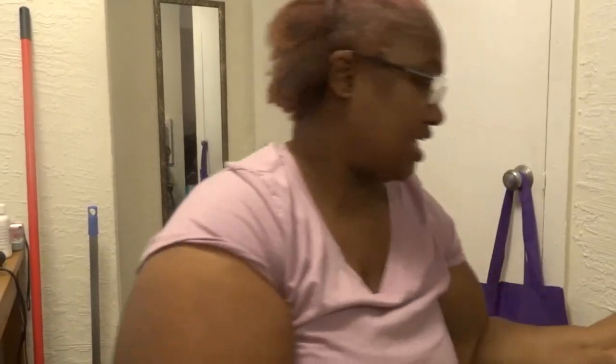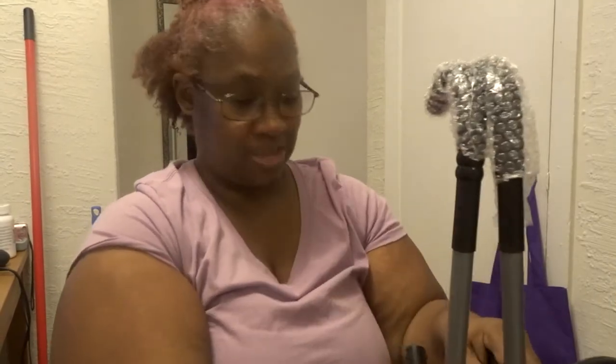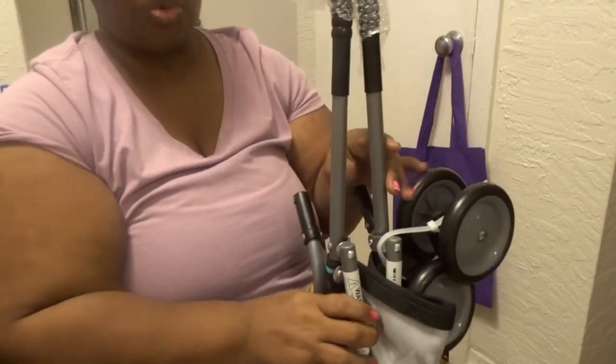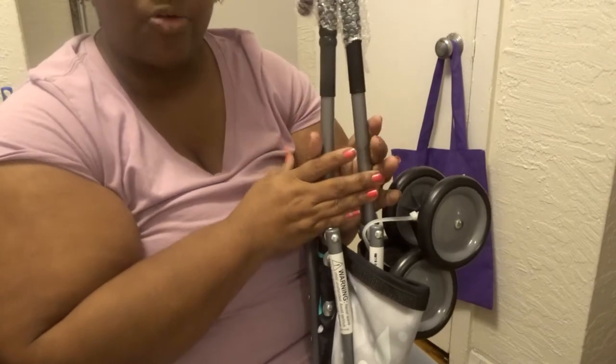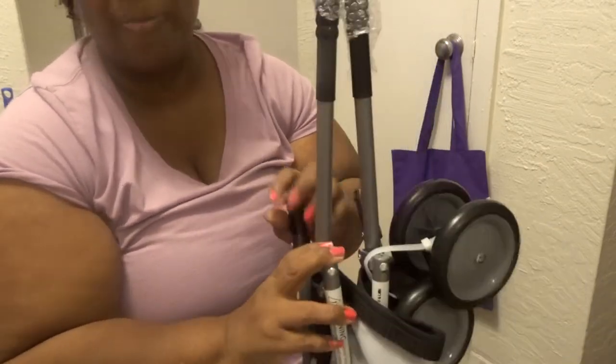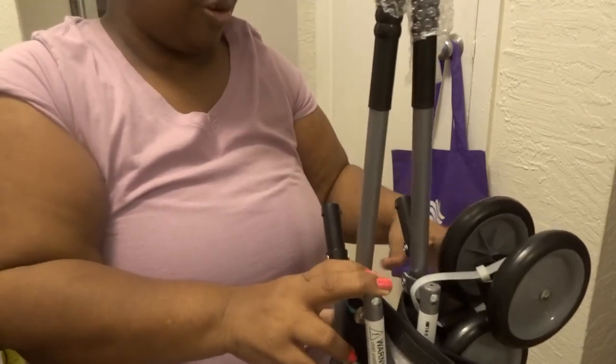Me and babe. I got her a little stroller, so when I want to take her out, you know, for like a little stroll, I could take her out. So I'm going to see how she looks in it. I'm gonna have babe come and open this up, and we're going to test it out for her, see how she likes it. So y'all hold on, okay? Hold on.